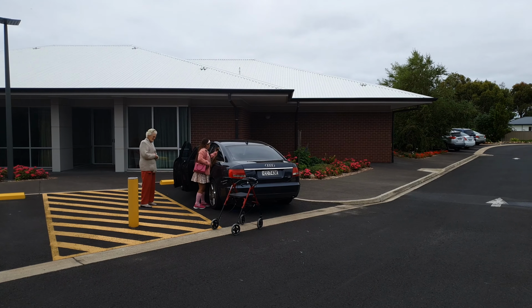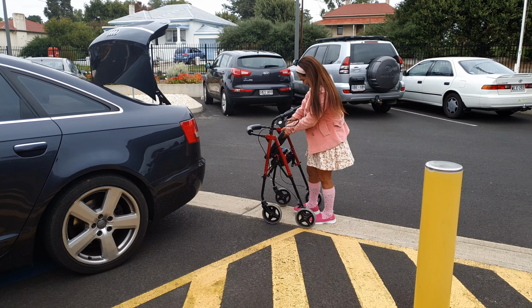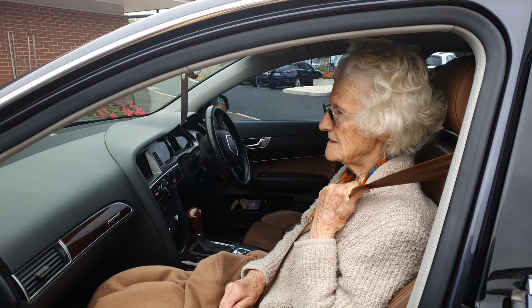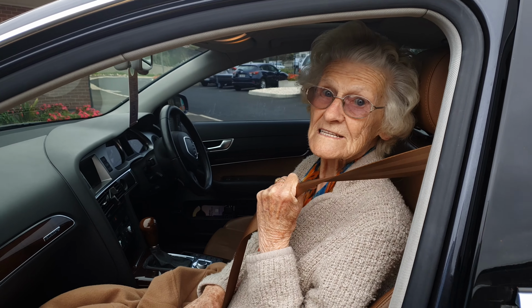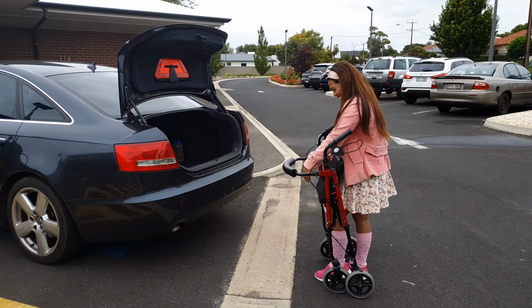So that's how we fold it up. We put that in the car. Eileen's having a little difficult time. Yep, like, I lift it like that and in it goes. Well, Mum is nice and comfortable in the car. Hello, Mum. There she is in the car, ready for a drive. Eileen's having a bit of a problem with getting it into the car.